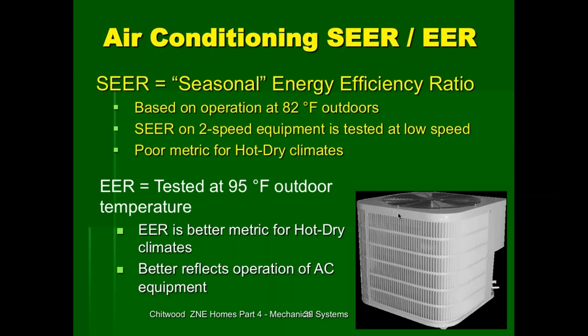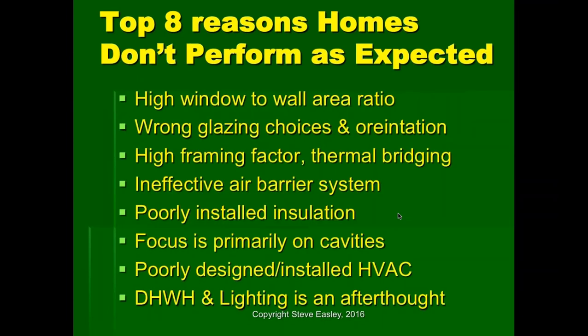So these are the kind of things we're talking about when we're talking about integrated design and project delivery. The biggest reasons that I see why homes really don't perform as expected is that they have high window-to-wall area ratios, wrong glazing choices, and poor orientation, high framing factors, lots of thermal bridging, a pretty ineffective air barrier system, poorly installed insulation. The focus of insulation is primarily on the cavities, not the whole building envelope, poorly designed and installed HVAC systems, and of course, oftentimes hot water and lighting is an afterthought.